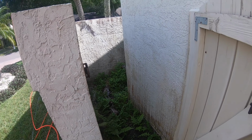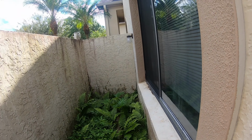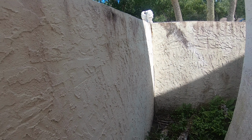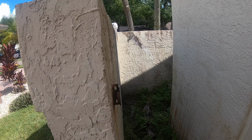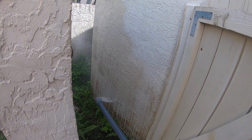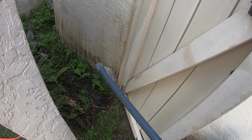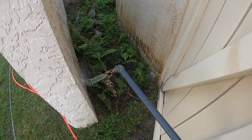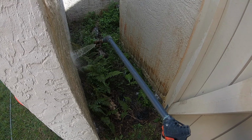This is the little recess area over here. Got a lot of algae right there in the windows. Gonna go hot on this, man. 5%, 5%. Try and get out of here. Nothing to worry about killing anything in here, it's just weeds and stuff.